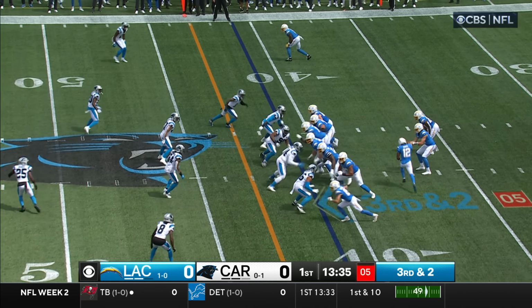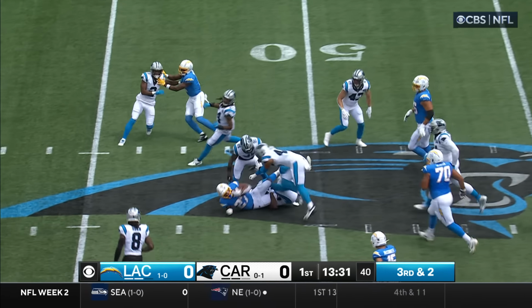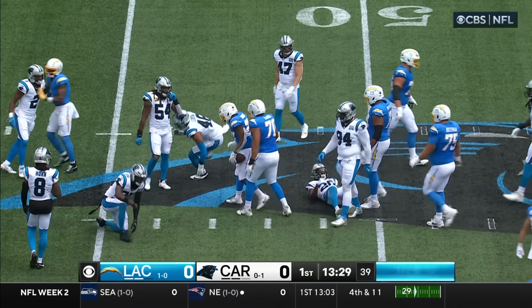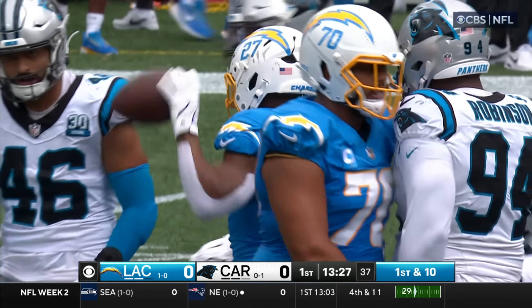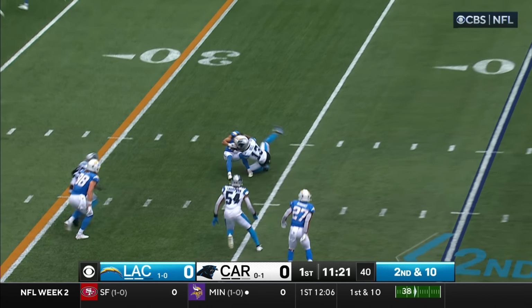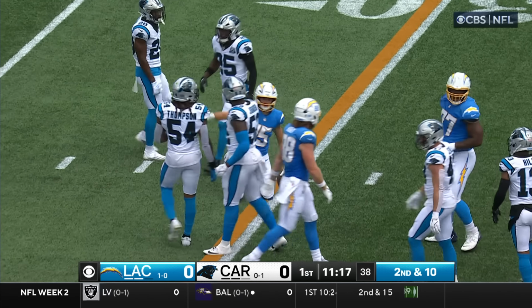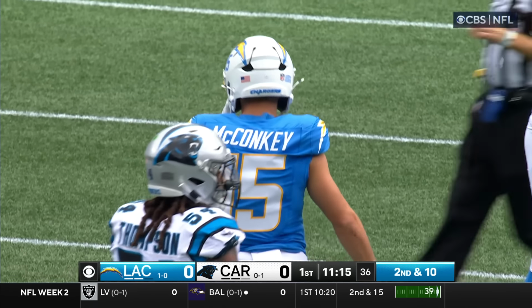Conversions were light last week for the Chargers. They go to Dobbins. He's got it this time. And Dobbins powers his way inside Panthers territory. Jordan Fuller comes up to make the tackle. Davis in motion. Herbert to throw. And he's got his tight end up the middle. He's got McConkey up the middle. McConkey slips the one tackler and gets a first down inside the 30.